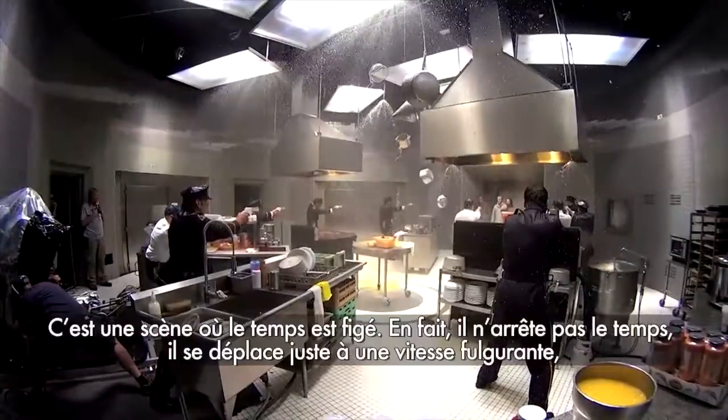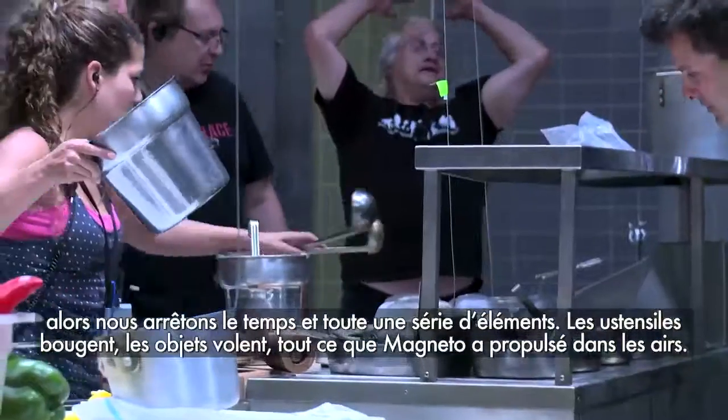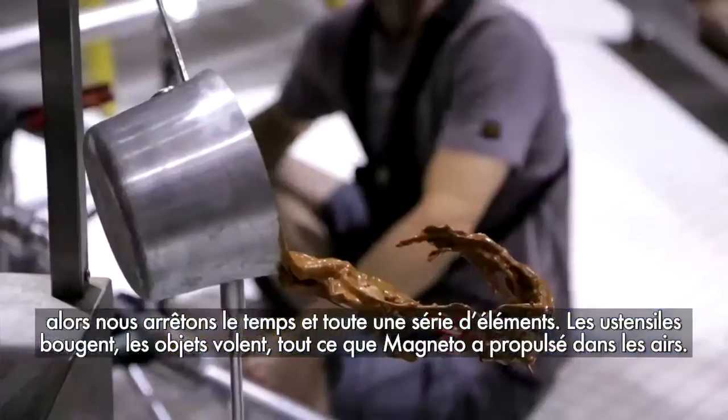It's a frozen time sequence, but he doesn't freeze time. He's actually just going incredibly fast. So we're freezing time, lots of elements. Utensils move, bits fly up. Magneto's all thrown into the air.